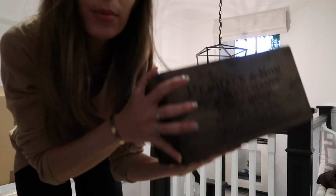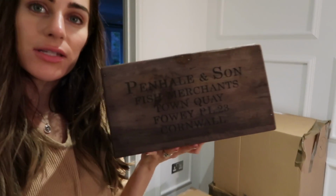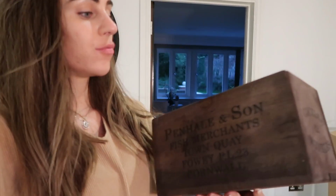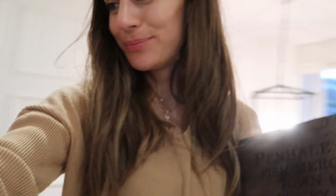Gosh, the lighting is weird on this camera. I think I lost you there for a moment. But, in fact, I'm just going to hold it up like this because you can always see me when I do that. Okay, there we go. It's a little bit more visible there, but a really nice rustic old sort of like, it can be a sink tidy or you can use it to put like cooking utensils and things like that. I just thought it was really cute.